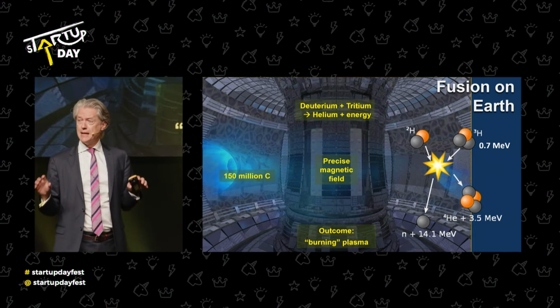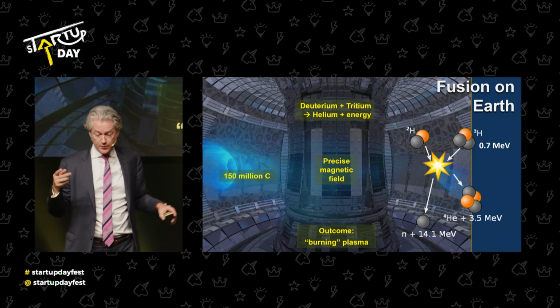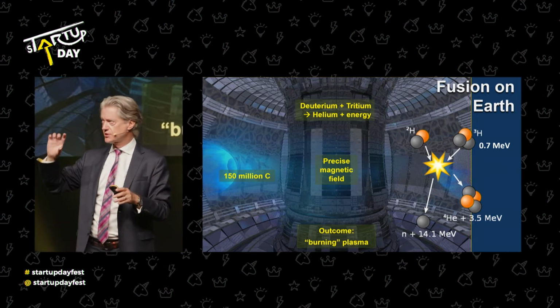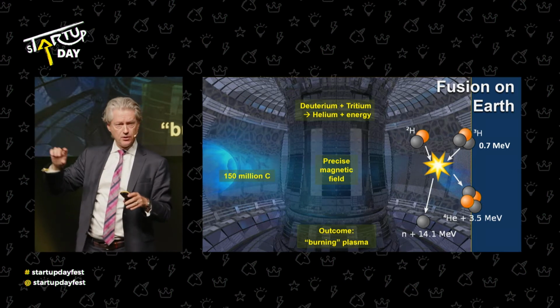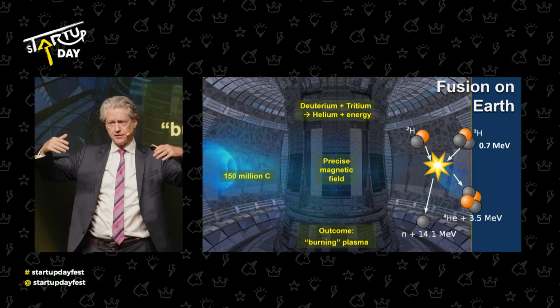But to do this, we've got to heat this plasma. First of all, we run a gas in there, and when we run the gas in, we put electricity through it, just like a fluorescent light bulb, when you run the gas until you turn the light on, and then it converts to a plasma.